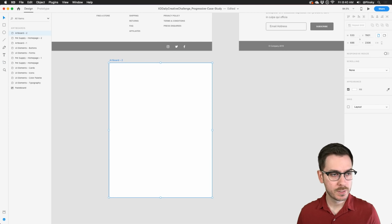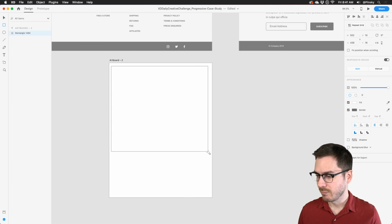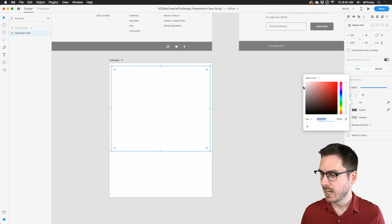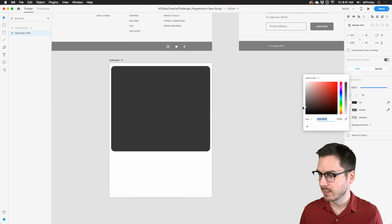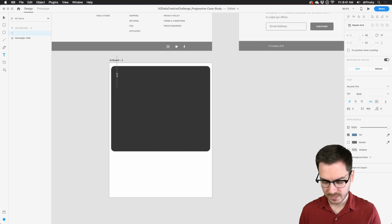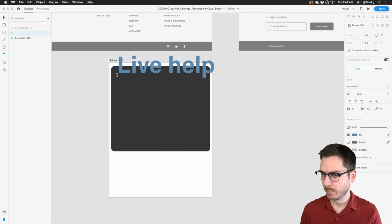Great. So now I'm going to grab my rectangle tool. And we're going to keep this fairly simple because we only have about 15 minutes left, but I expect all of you to do some really cool stuff when you get around to designing your chat widgets. I do want to round out the corners just a little bit, and maybe to separate it from the background, I will give it a darker color this time. And of course, we can always play with that and adjust that color later on. Great. We're going to type out, let's say, live help right at the top.